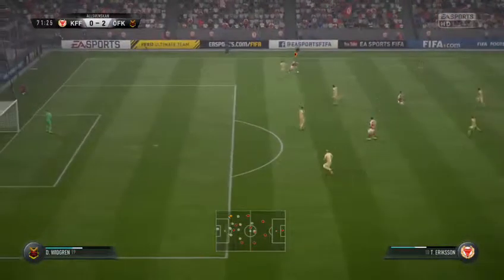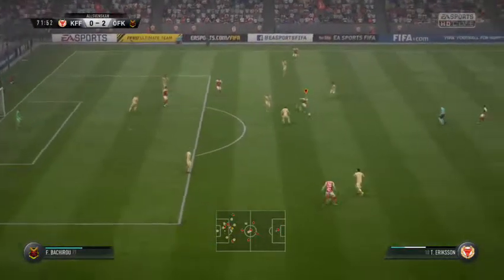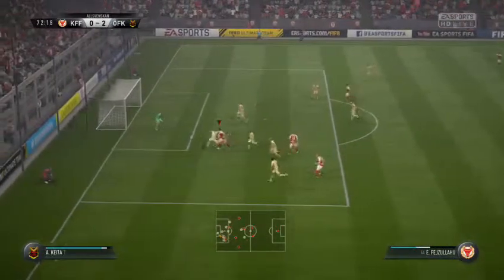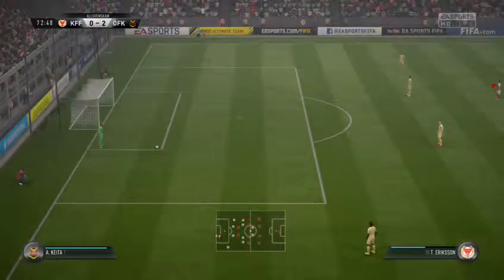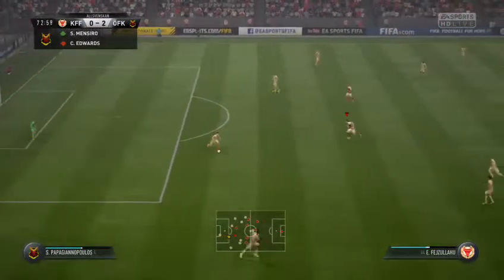Well, this attack has got a bit of menace to it. And he's got the ball away from him with the tackle. Gone for the through pass. Now the shot! Credit for taking on the shot. But what a good chance that was for him. By his standards, that's the glaring miss.